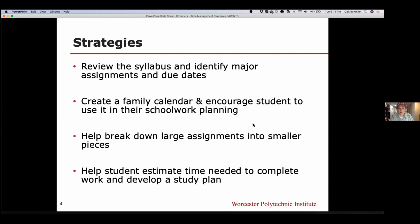Anything to add or questions on any of these bullets? I know I'm sort of flying through content here.